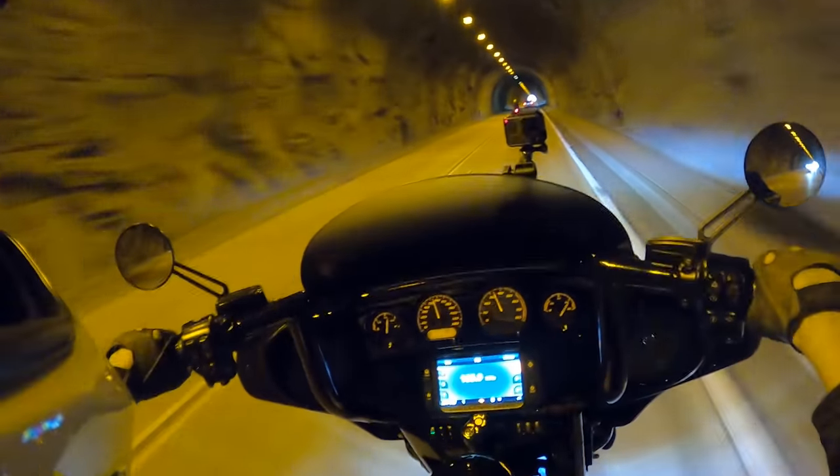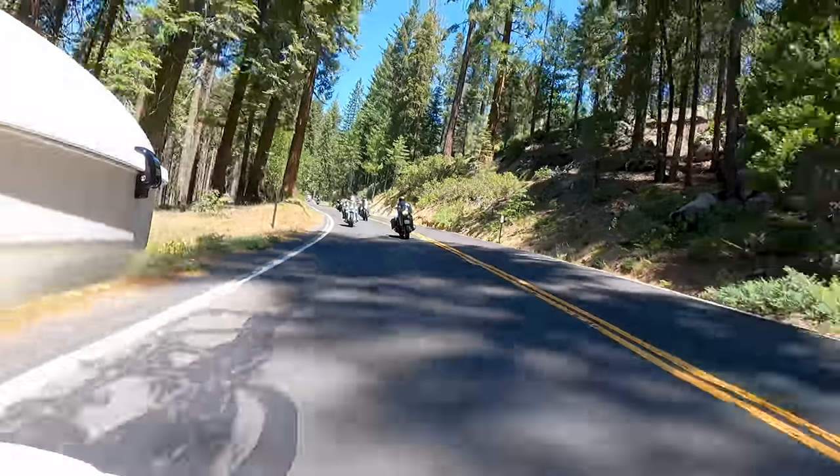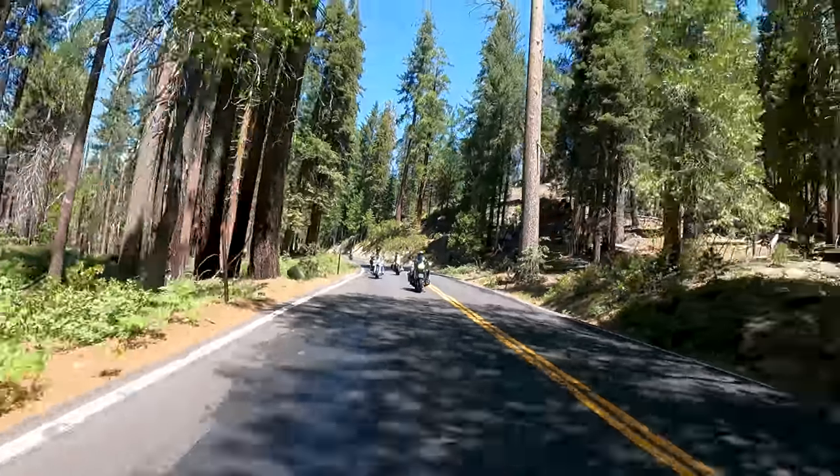From here we took the 41 south, which is a long, windy, scenic highway through the pine trees. We made our way into Visalia where we stopped for the night. Then the next day we rode back into the Los Angeles area.